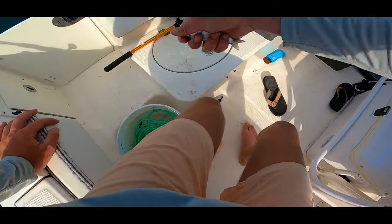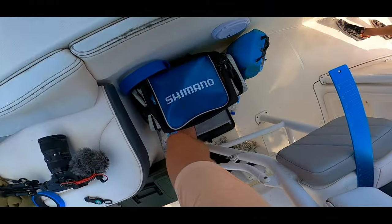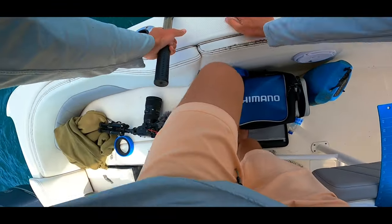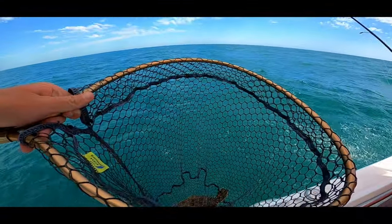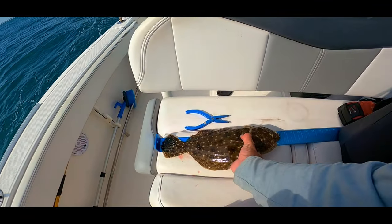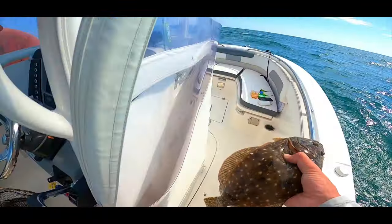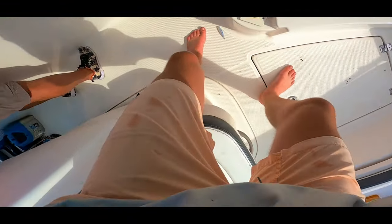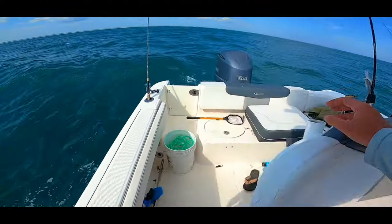Something big? Big one? There we go. Bring him over here. There we go. Yeah, we need to do something with all this stuff right here. Oh, no. Nice. I think that'll keep. That looks nice. Yeah. He is about 16 and a half. Nice. All right. Fourth one or third one. That was pretty close to the boat too. Well, good. I'm glad they're still here.